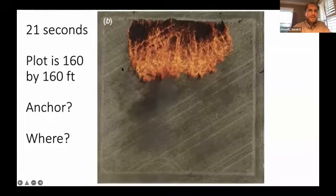So a fire starts, and so I'm showing you these aerial photographs from a study that was done in Australia studying different impacts of fire behavior on different wheat fields that were either harvested or unharvested or had already been mowed later in the summer. So basically they had done a test ignition here. This is 21 seconds after the fire started. You can see it's already starting to take off a little bit.